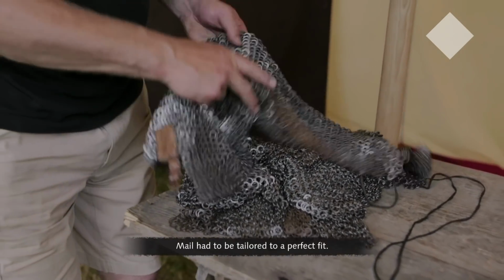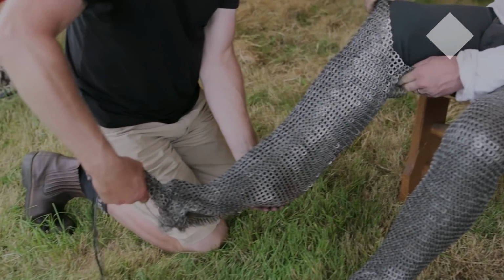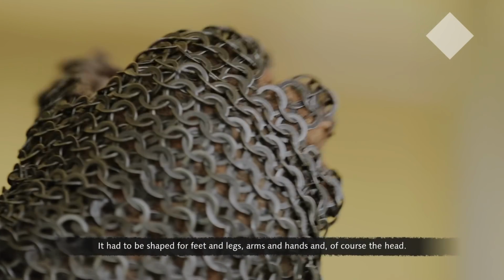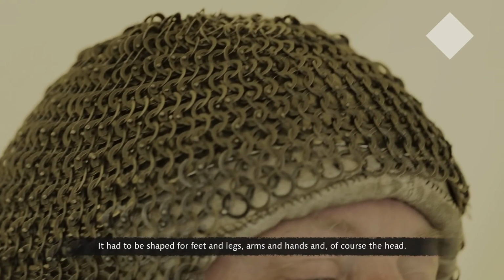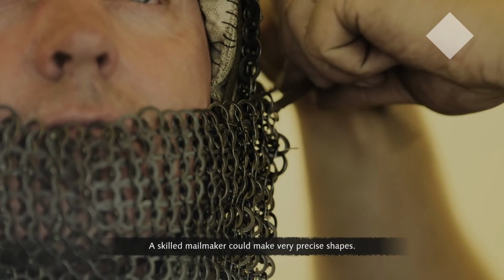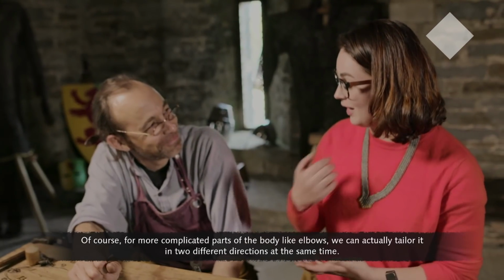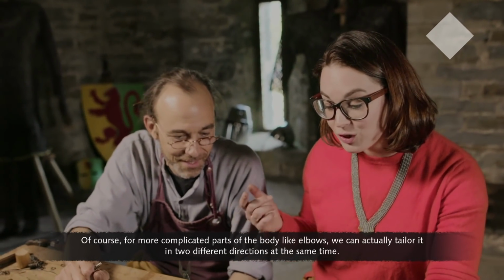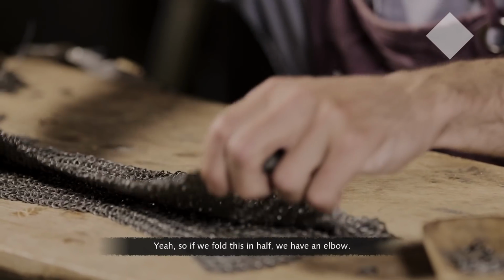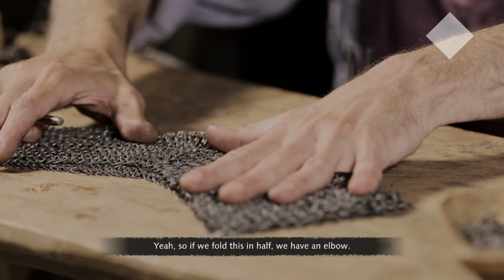Mail had to be tailored to a perfect fit. It had to be shaped for feet and legs, arms and hands, and, of course, the head. A skilled mail maker could make very precise shapes. Of course, for more complicated parts of the body, like elbows, we can actually tailor it in 2 different directions at the same time. So if we fold this in half, we have an elbow.